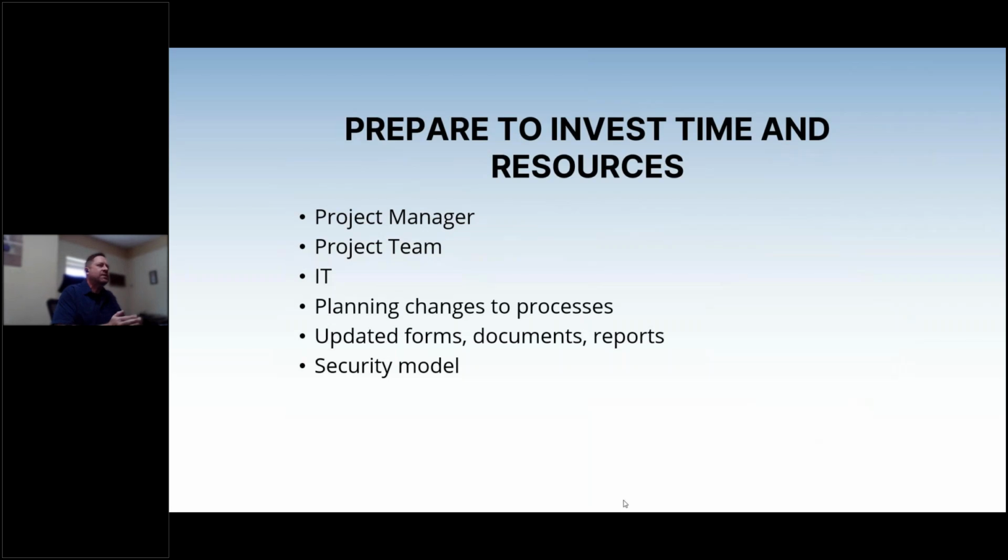Are there things you've been wanting to do that you haven't done because the old system, whatever that is, software, paper, spreadsheets, your own Access database, it didn't allow you to do those things? Improvements you wanted to make to your operations, now's the opportunity to do that. But we need to plan those and update those documents and redefine those processes. That's going to take time. And those are things that Handle can assist with.